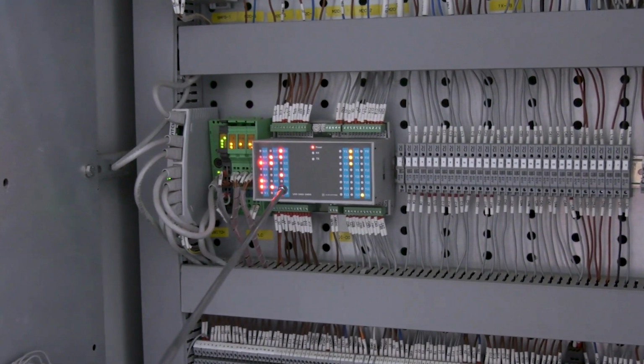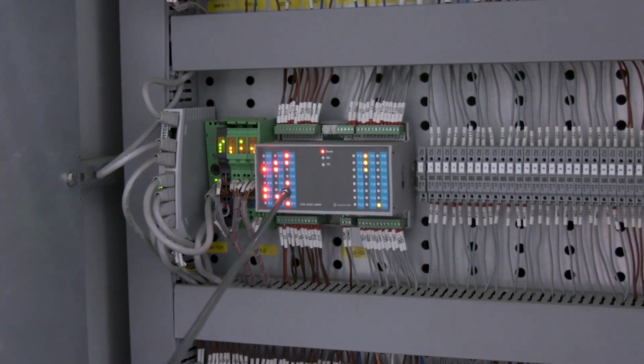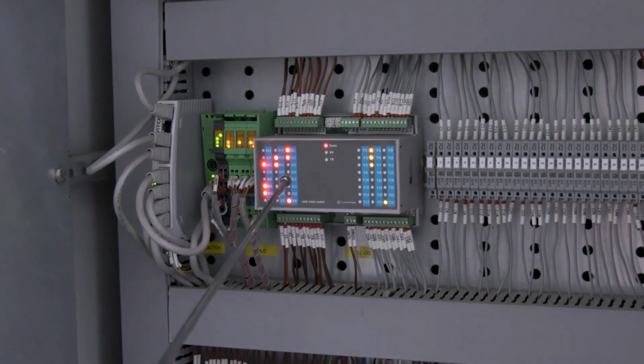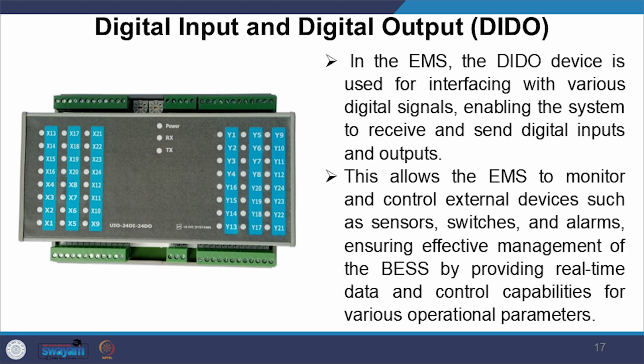To the right of the PLC is the DIDO, digital input digital output device. In the EMS, the DIDO device is used for interfacing with various digital signals, enabling the system to receive and send digital inputs and outputs. This allows the EMS to monitor and control external devices such as sensors, switches and alarms, ensuring effective management of the BESS by providing real time data and control capabilities for various operational parameters.